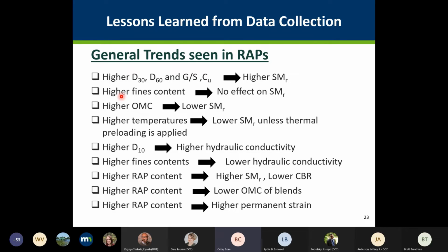So, of course, as expected, OMC here represents the optimum moisture content. The higher optimum moisture content, as expected, resulted in lower resilient modulus values. And temperature was an issue with the recycled asphalt pavement materials. With higher temperatures, of course, because asphalt binder still exists in these materials, higher temperatures resulted in lower resilient modulus values, unless there is some thermal preloading.